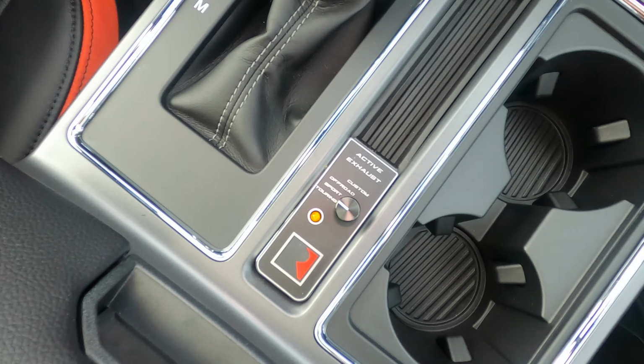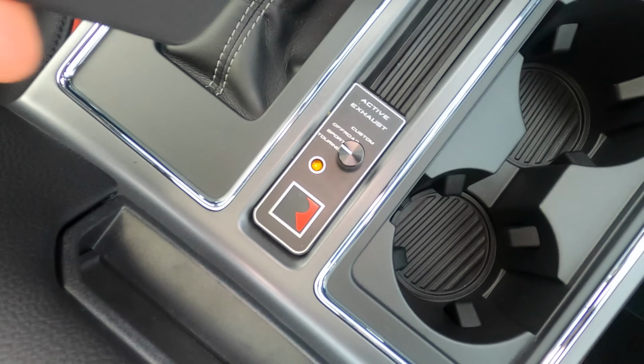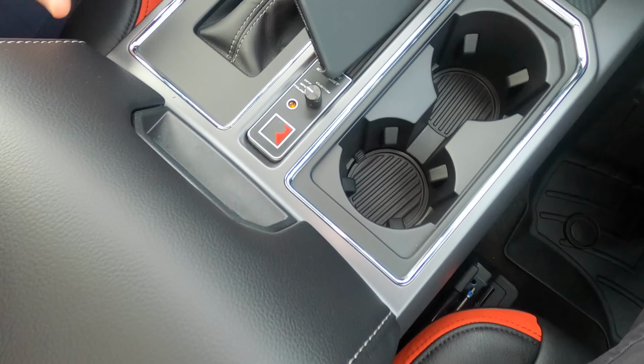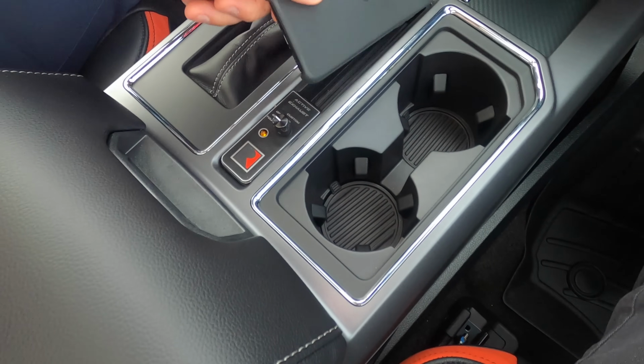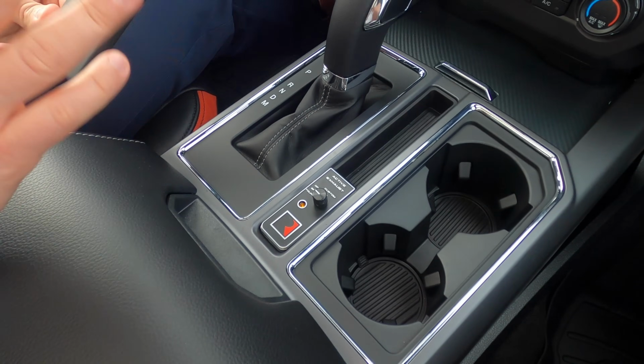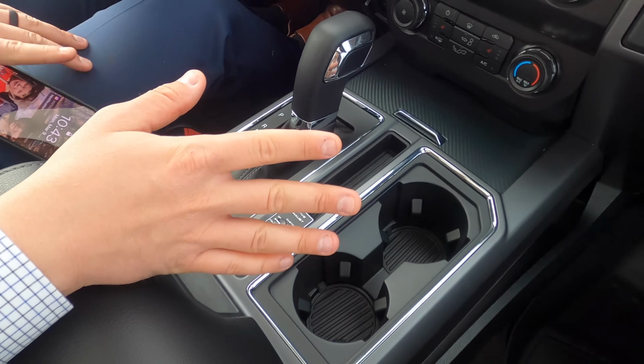Now I love the fact that you've got that knob that's twisting right there. The only downside to that knob is I use this normal tray as a place to put my phone, and as you can see, I've got an iPhone 11 Pro Max, and it doesn't fit like it used to because it's taking up a portion of this little slot right here. That's my only gripe with that particular setup.